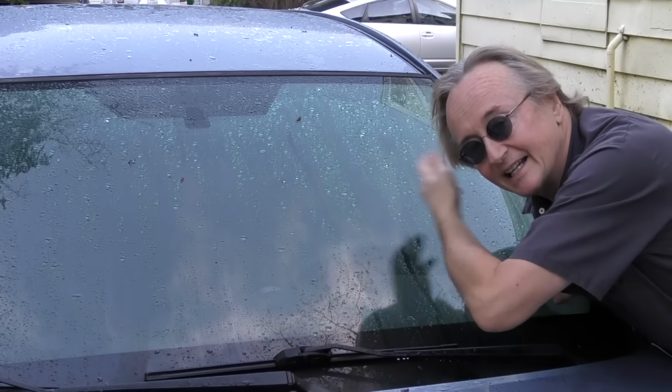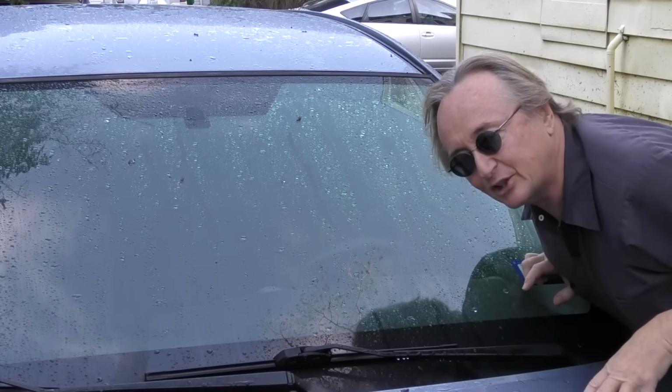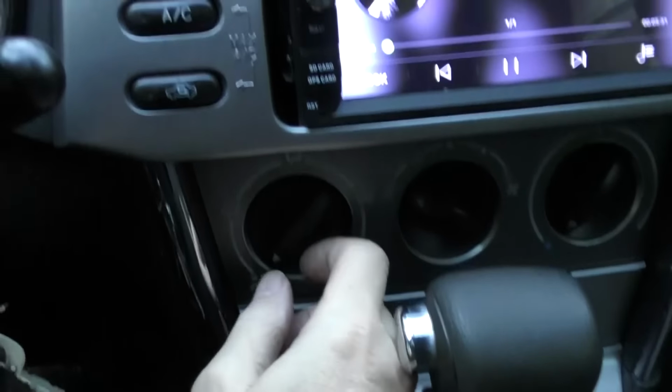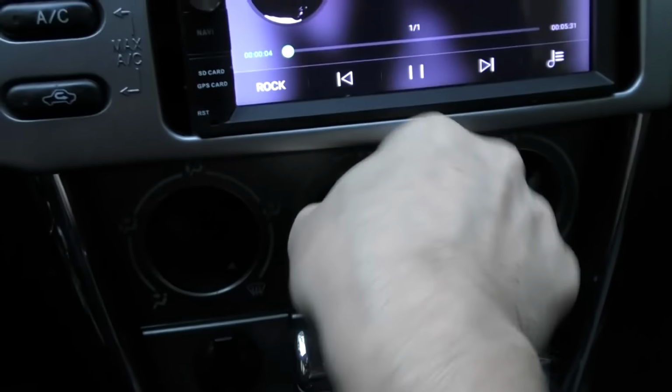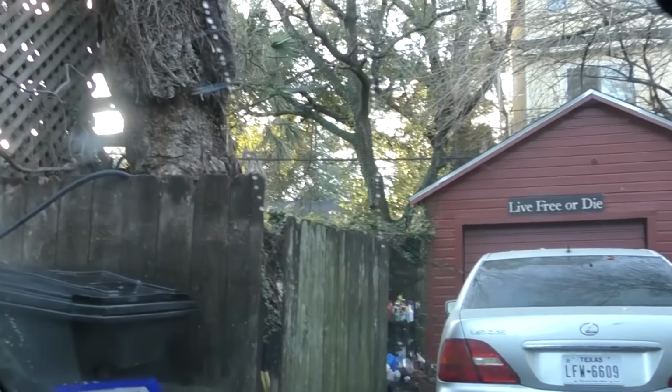window. Now, having condensation on the outside of your glass is no big deal. That's what the wiper blades are for. They just wipe them off. It's the fog on the inside that you want to get rid of. Now, the easiest way to get rid of it is to put your car on defrost, full blast, with the heat turned on as high as it goes. You can see it's gone already now.